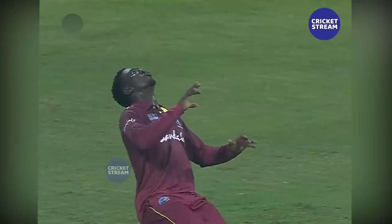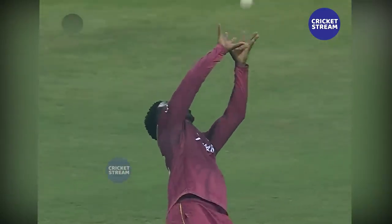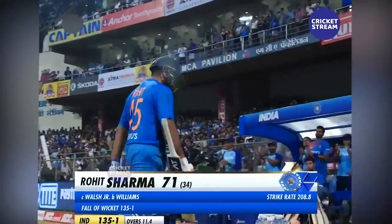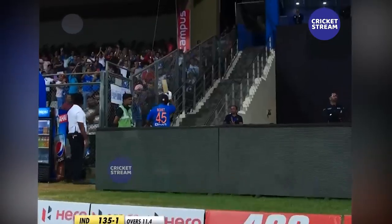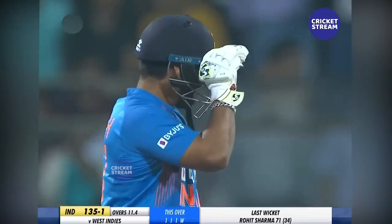The importance of this wicket for the West Indies to come back into this game, because he's played a blinder, kept his nerves as the ball was swirling. Things come to an end. Rohit Sharma for 71, 135 for 1. So wicket goes down and hold your breath.